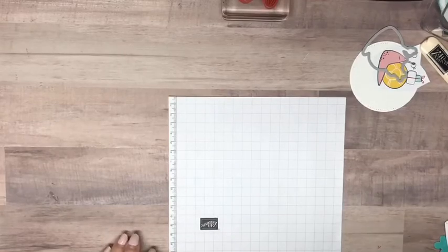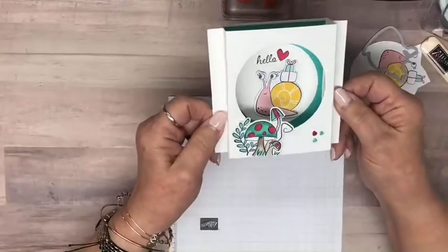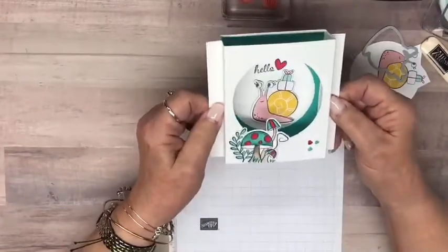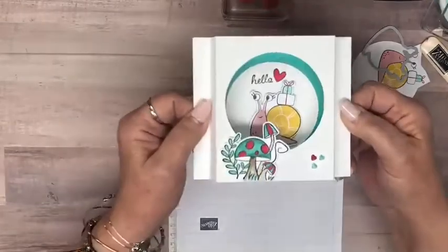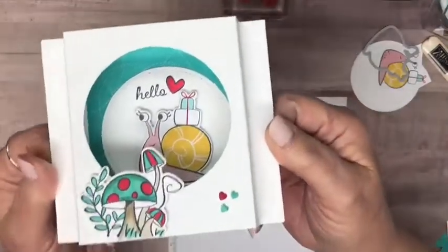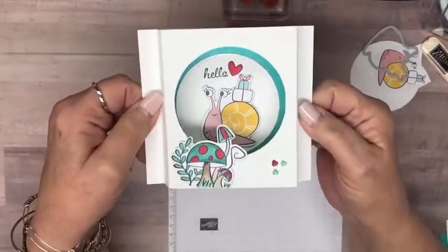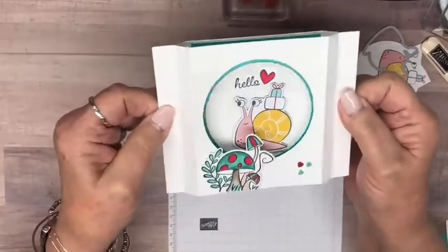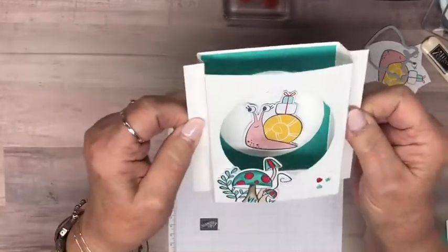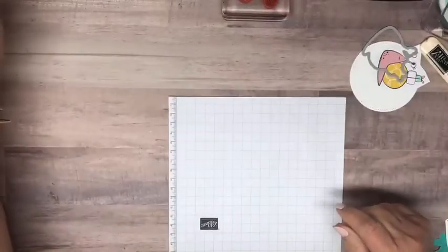Okay, this is, where's my little card? This is what I'm going to make today. It's a fun fold, but it's a little diorama. So you see the inside of it. Let me show that up here a little bit better. And it's so easy to make, and it fits inside a regular envelope. It's so cute. So let me show you how to do it.